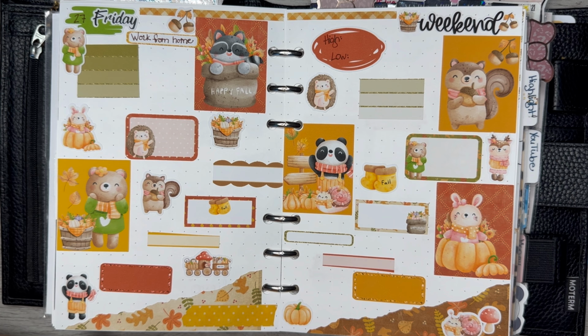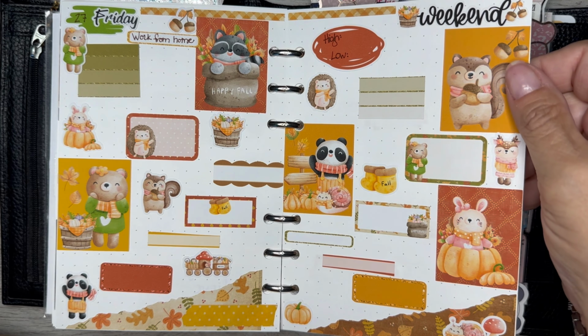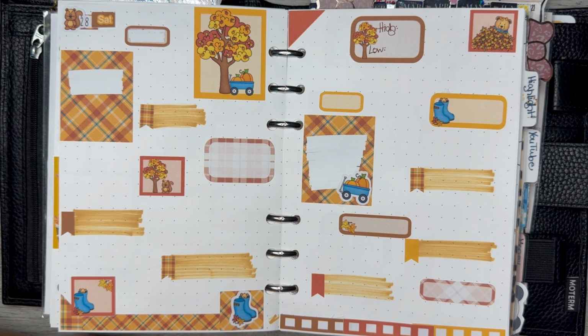And Friday is so cute. I love all of these critters and I love that there's a ton of them on here. And it's just adorable. The hedgehog, of course, is my favorite, followed by the squirrel. I love them all. The raccoon is adorable. The panda, all of them. The bunny. I love them. So cute. That's fun. And then Saturday is also cute with more little critters.